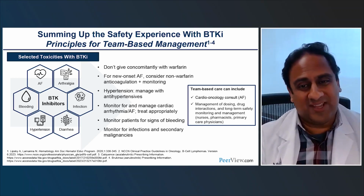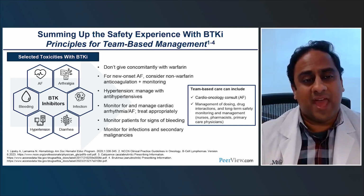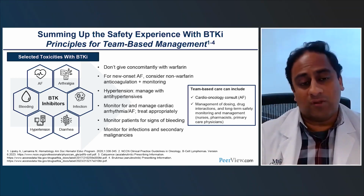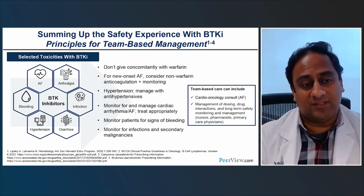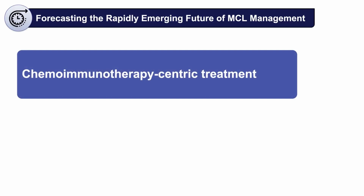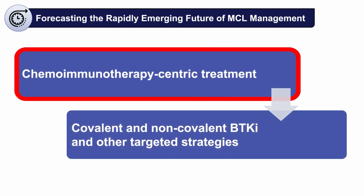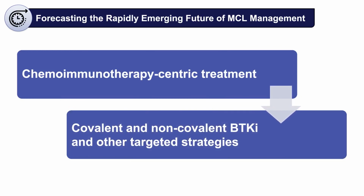So before we move to our case discussion, I wanted to share some thoughts on what mantle cell management looks like and where the role of BTK inhibitor therapy is and may evolve over time. Let's take a look at this animation. What does the future look like for mantle cell lymphoma management? The likely goal of future therapy will be to follow a similar pathway to diseases like CLL and transition from chemotherapeutic induction regimens to novel targeted oral agents, which can provide durable efficacy and a favorable safety profile.